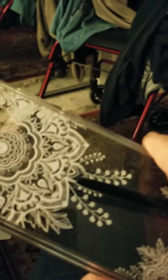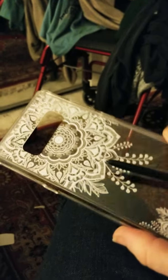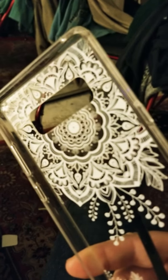You're not going to take it out in the sun. What would be the point anyway, right? People wouldn't really see this as well in the sunshine as they would in the darkness. It's beautiful. It needs that night ambiance. I love this. I love this case. My phone's PJs. My phone can't go to sleep without it.